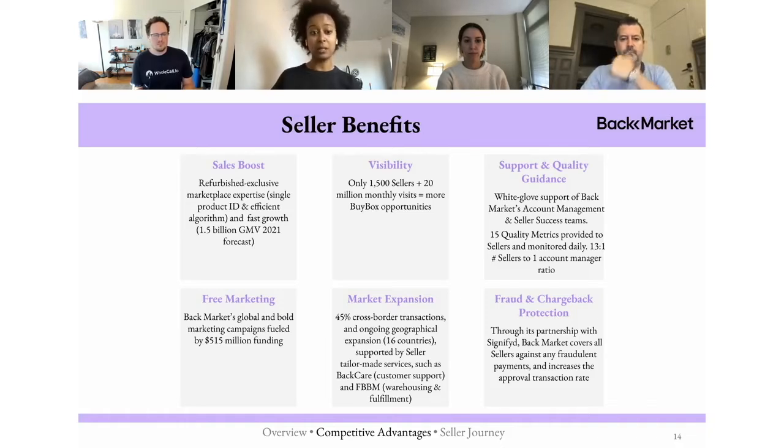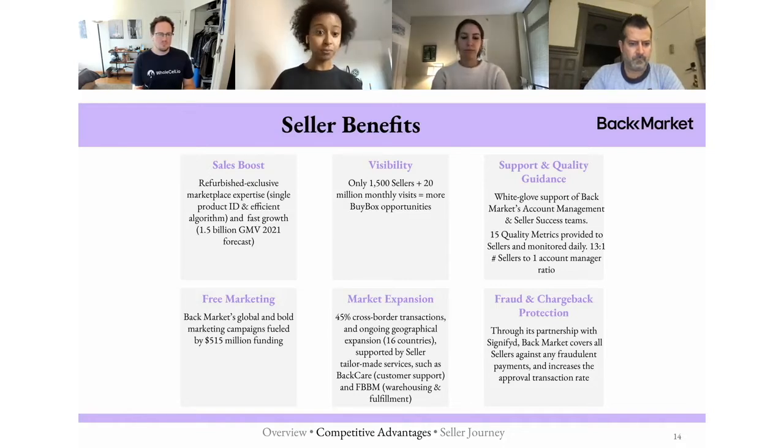So this allows you to drive more consistent sales, and it's a really significant reward if you're on the buy box. The next piece that's related to that is visibility. Right now we only have 1,500 sellers, and we have over 20 million monthly visits to our website. So there are tons of opportunities for you guys to earn buy boxes and to be the exclusive seller of that product while you're on that buy box.